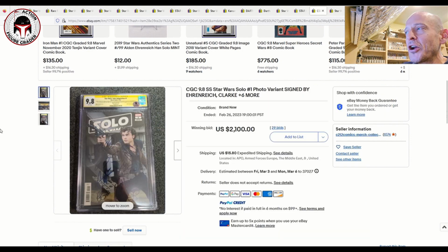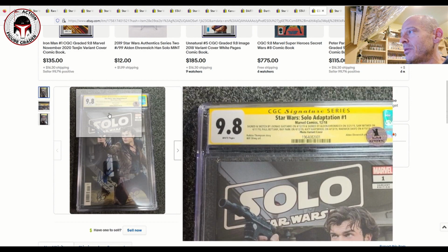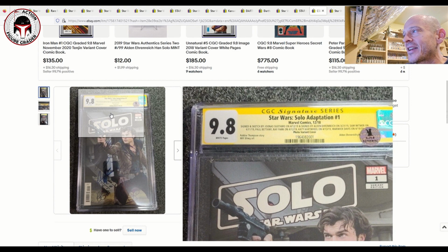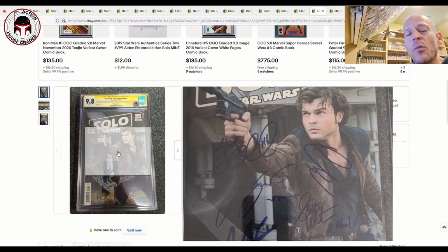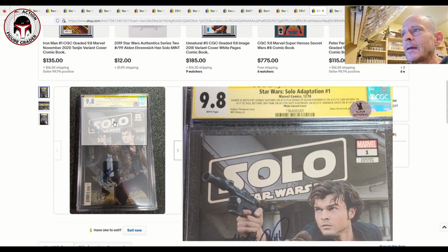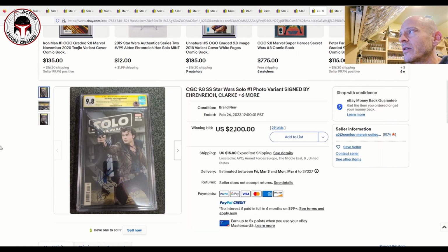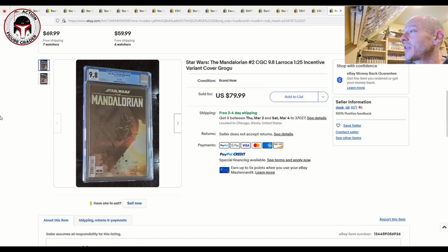But I was curious to see what this one would sell for. It sold for $2,100 in a CGC 9.8. No way I pay that, but look at all of these signatures. That's unbelievable. They basically had the entire cast for Solo Adaptation #1, along with Sam Witwer, who I believe either voiced or portrayed Darth Maul in this. I'm not sure, but pretty awesome to have both Ray Park and Sam Witwer sign this, along with all the other main characters, including Emilia Clarke. But $2,100 took that one home.